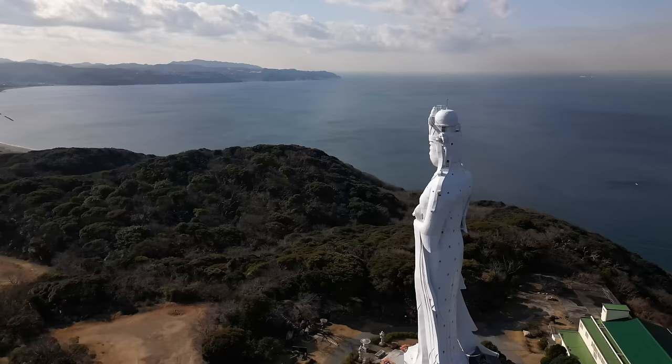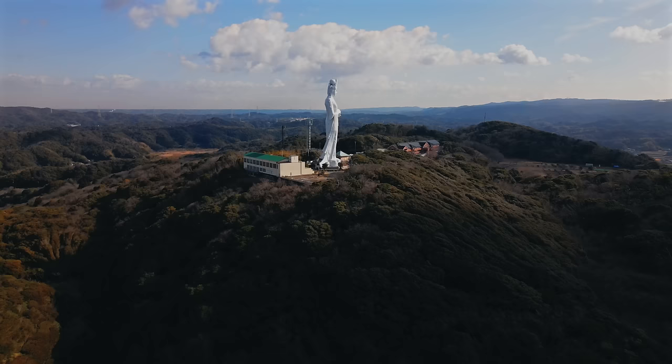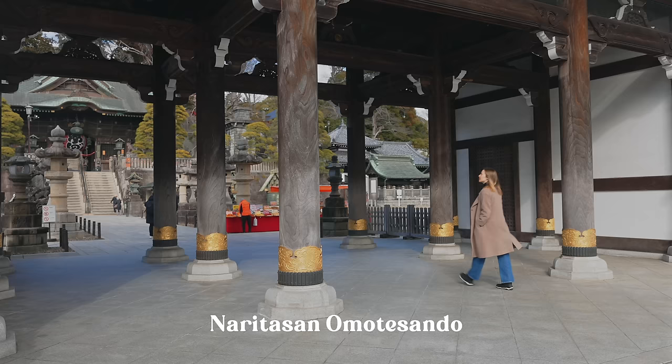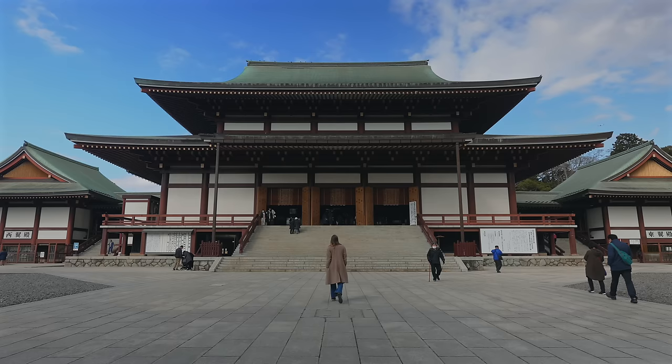The next one is Tokyo One Kanon, and that was that big white statue. A little bit awkward to get to with public transport, but technically possible with a 30 minute walk from Sanukimachi station. Naritasan, Omotesando, and the temples nearby are extremely accessible, a 5 minute walk from Narita station.